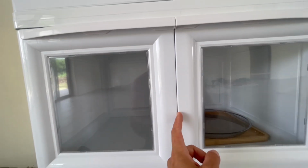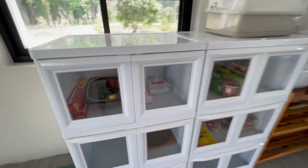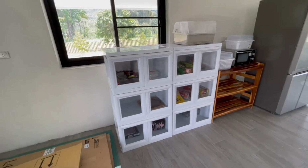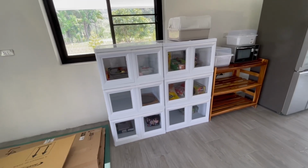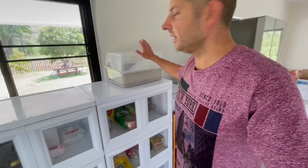So I'm pretty sure that they're going to be gecko-proof. Maybe ants can get in, but... And then later, we'll be able to use these in the garage for tools or farm-related stuff. So hopefully that should be all right for now. It's all of our food and spoons and stuff and plates in these things. We are midday now. I don't know what else we've got to do today other than perhaps pop back over to the hotel and pick up a few more bits and pieces.